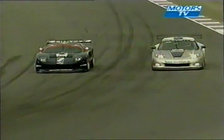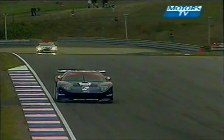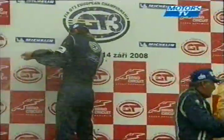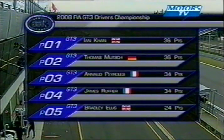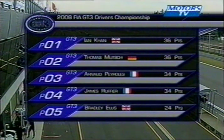Ian Khan in P1, and there were only a few more dramas on the way to the duo's third checkered flag of the year. And with their championship rivals Ruffier and Payrolls sidelined, their championship hopes are looking as strong as that for GT, although it is still pretty close at the top of the table.